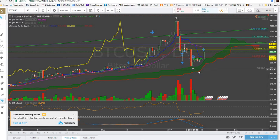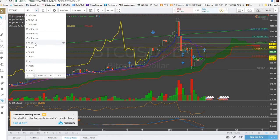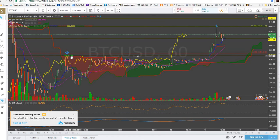So even though we're up $100 or more off of these lows, it's still a very small retracement in the bigger picture of this larger down move. Volume is picking up here on the daily, and we're very early into the quote-unquote Bitcoin trading day, so this volume is going to look pretty good on the daily. If we jump over to the hourly, which is the chart I really like to look at for intraday, we had talked about this long consolidation range, and that we really needed to get above this 835 level to really see the next leg higher, and that's exactly what happened here.